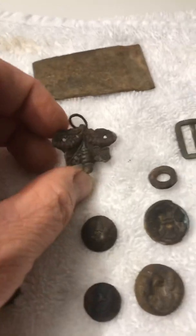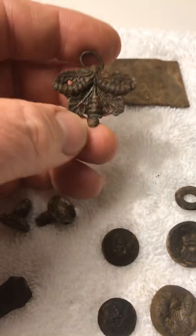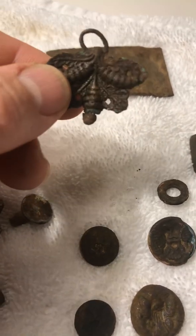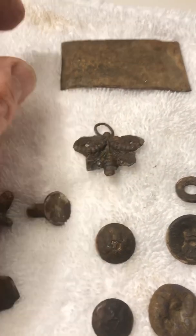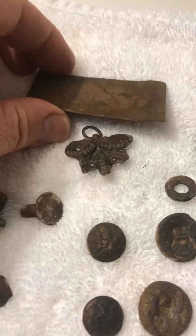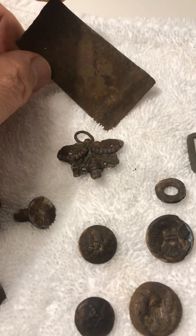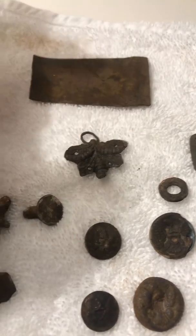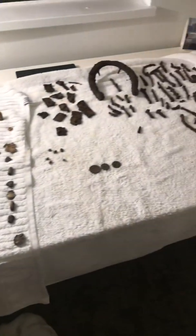This was really interesting. If anybody knows what that is, let me know. It is a really cool, ornate piece, very fragile, so I got to be very careful with it. But it's amazing that I was able to get that out of the ground. And then this piece of tin, which I'm not sure what it came from. So if anybody has seen that before, let me know. And anyway, so here are the finds for the day.